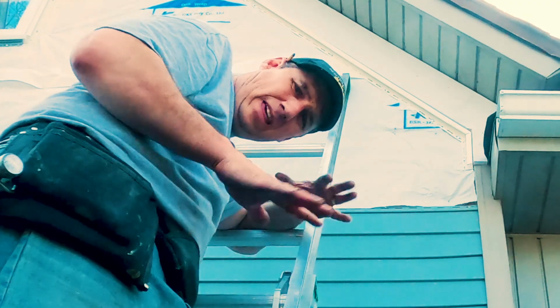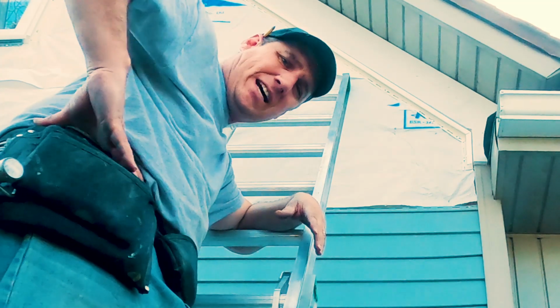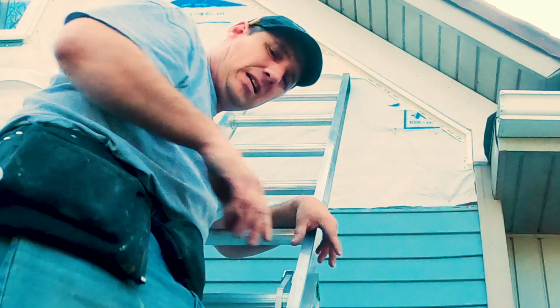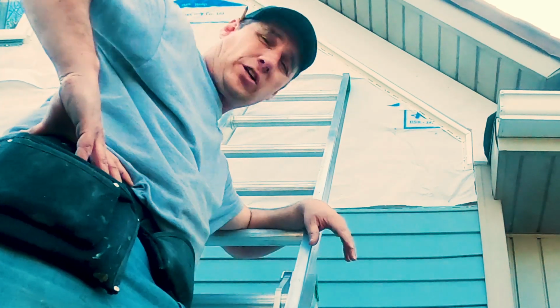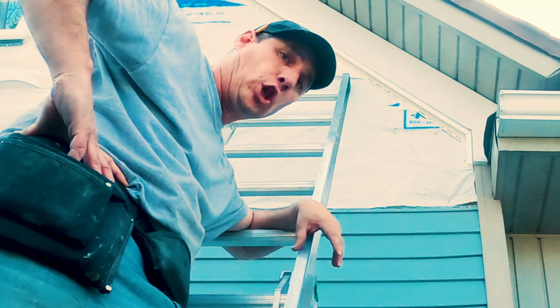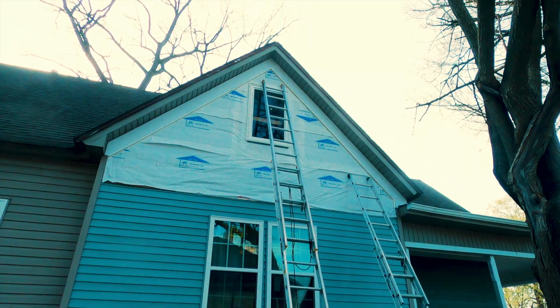Well, that about wraps it up for today. I've got everything ready for my siding. The J-channel's up, so I'm running out of daylight today. So the next time I'm up on this ladder, I'll be painting out, getting those looking really nice, clean that all up, and then get that siding hung. It's gonna look really good at the end.